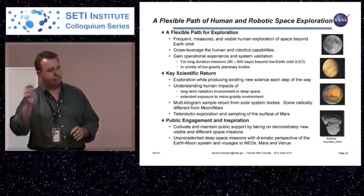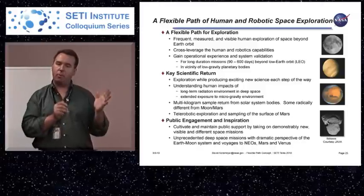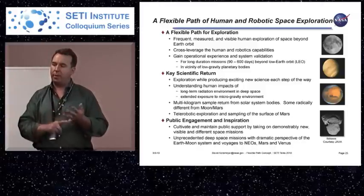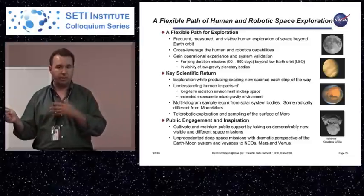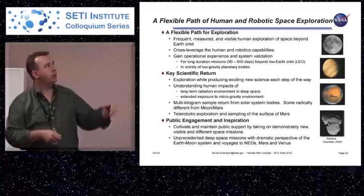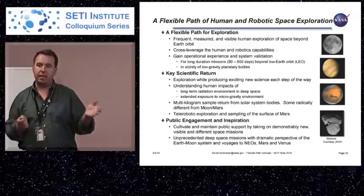A synopsis. First, the synopsis. So, flexible path, what were the goals? Stay out of those nasty gravity wells, have it repeatable, relevant, regular missions, human exploration missions, not we go once and then come back 40 years later, but every N number of years, there's a relevant mission that occurs, that we go out and gather lots and lots of science, that there's great science that can be done.